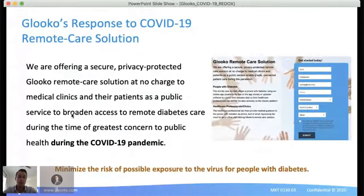So what we offered, what we created, was a customized version that was completely thin client, no hardware needed whatsoever, and no visits to the clinic necessary. So the office can simply fill out the form on our website and sign up. That takes just a couple hours to get signed up and ready. Then they can start adding their patients.